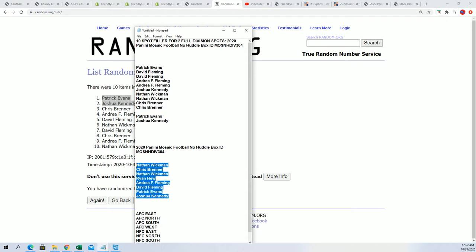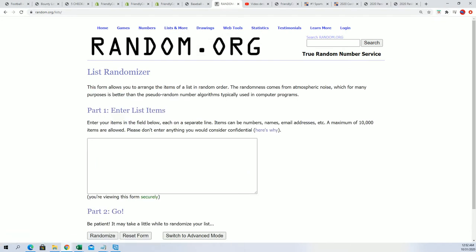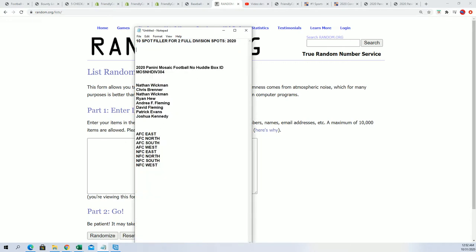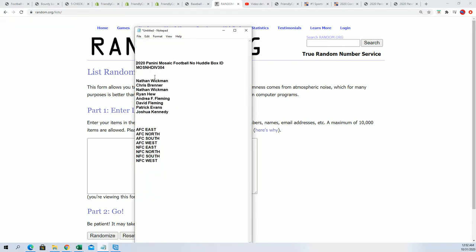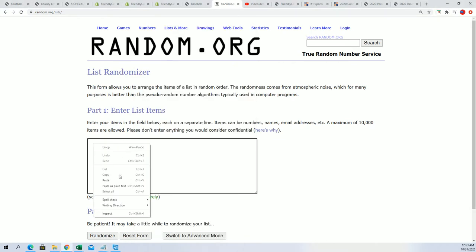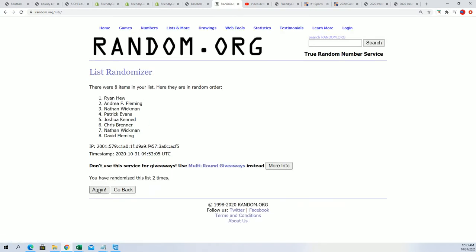Now we have our complete owner list, so we're going to move on from the filler part of the box break to the actual rip itself and see who gets what divisions out of this thing. 7 times through for the owner names. We're going to random both lists 7 times a piece and stack the list up side by side. All right, here we go. Lucky number 7. The first random is all done.